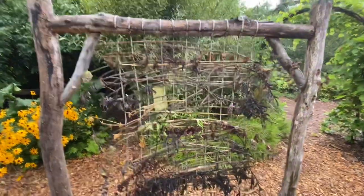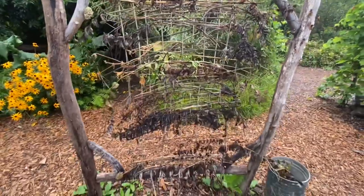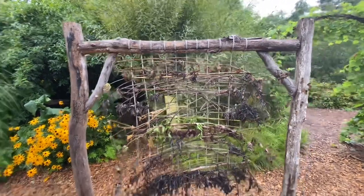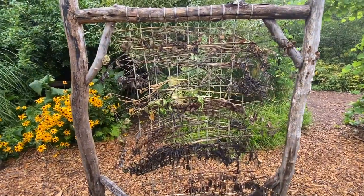That's how they dry the herbs. You make threads. You make a wood frame and then you put threads in the middle.